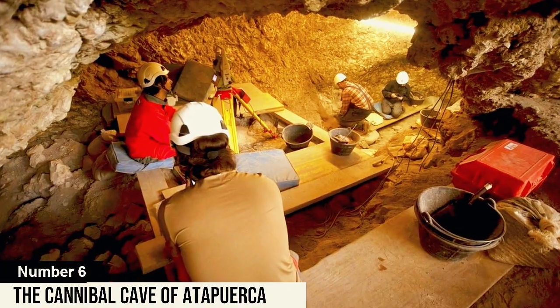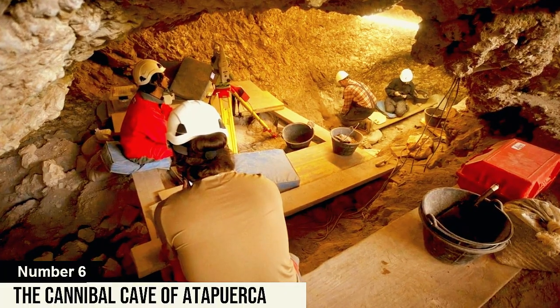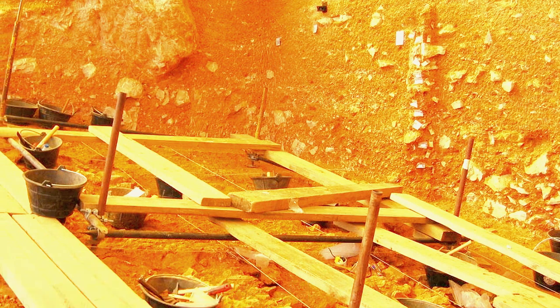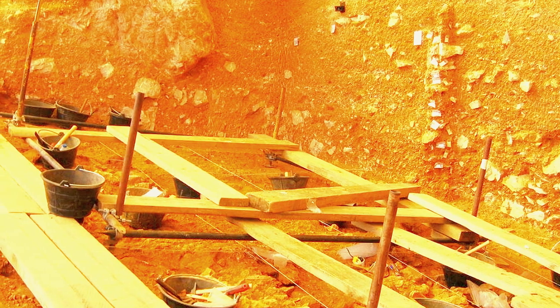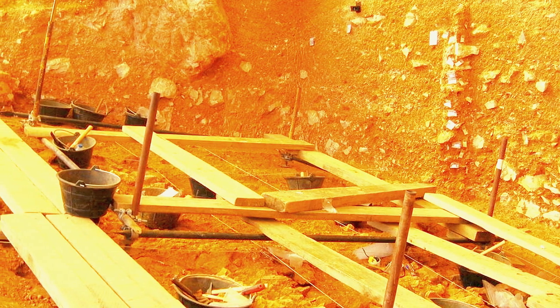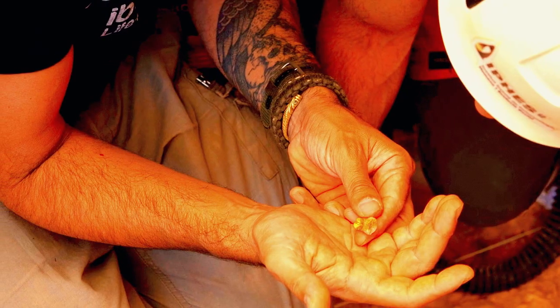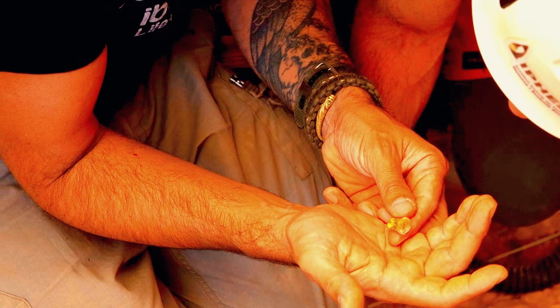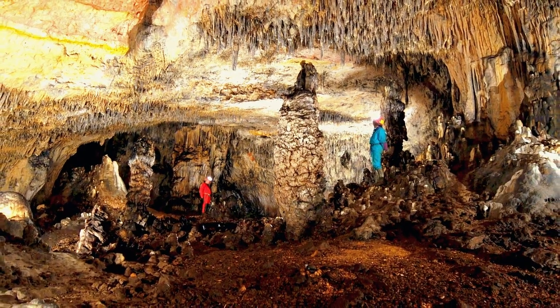Number 6. The Cannibal Cave of Atapuerca. Deep in northern Spain sits a cave called El Mirador, and what archaeologists pulled out of there is absolutely chilling. They found 11 people who didn't just die together around 5,700 years ago. They were killed and eaten.